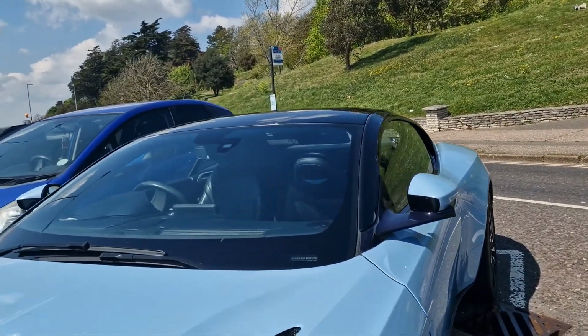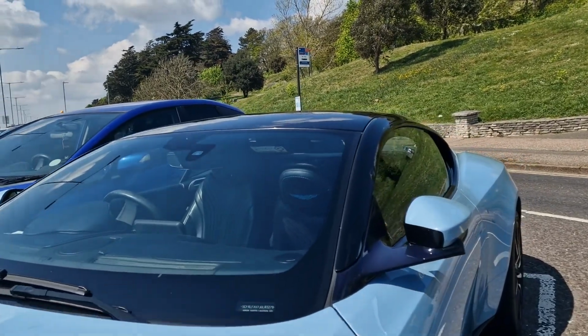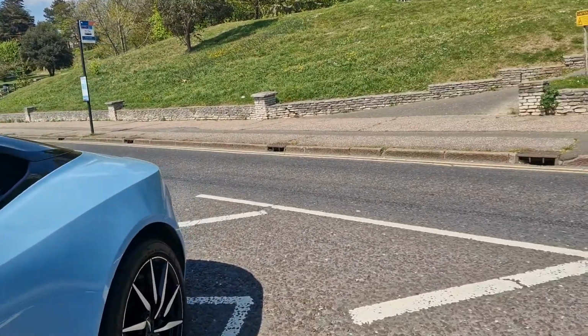Very cool. Oh, and I just noticed too, stitched emblems on the headrests, looks like frosted glass blue emblems. Very cool.